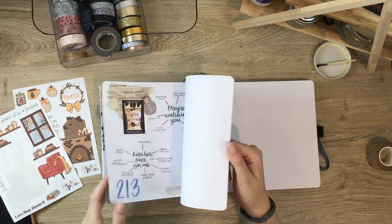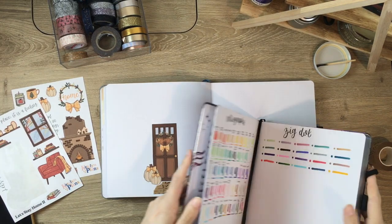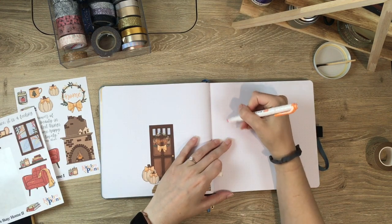And here, what I'm doing, I keep flipping back and forth to remind myself of what pages I constantly and consistently need. So I know that I need a reading log. I know that I need reading stats because I like to track those.